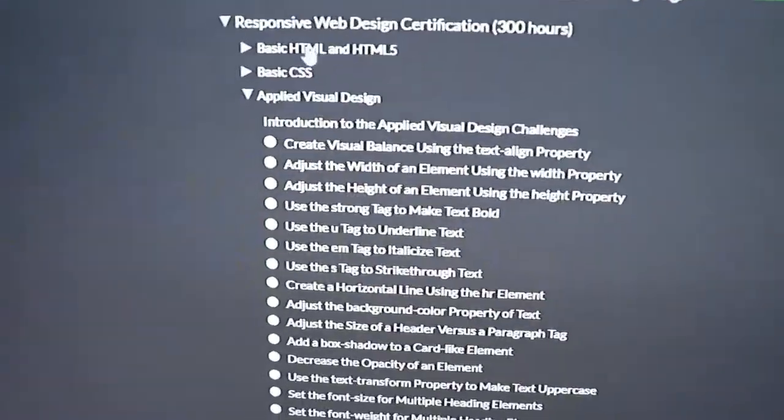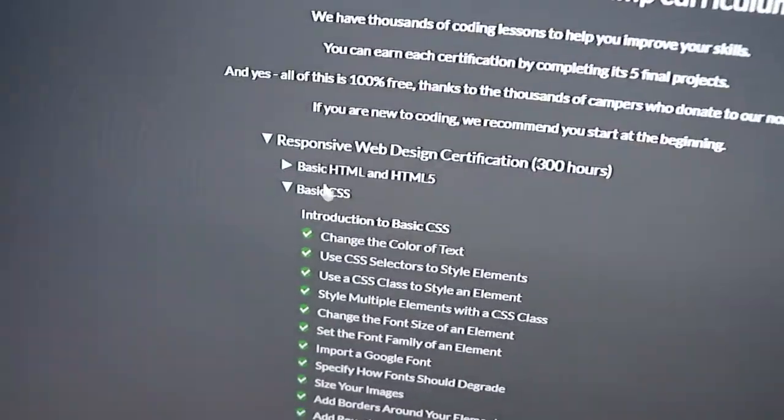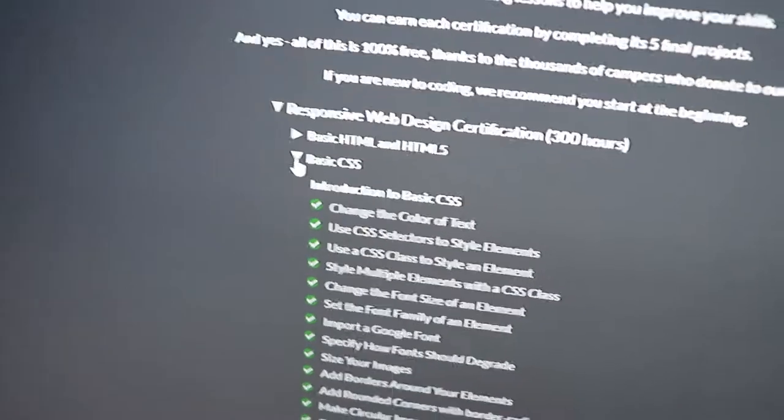Let's do it. Hello. I've now completed, let's see, where is it? Basic HTML, as you already know because I told you earlier. And now, basic CSS, all done. So that's pretty sweet. Now 2 courses in.